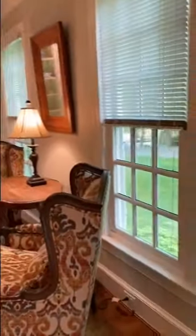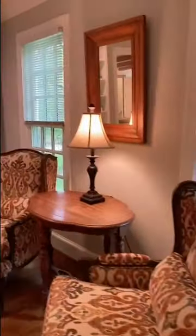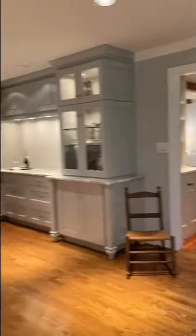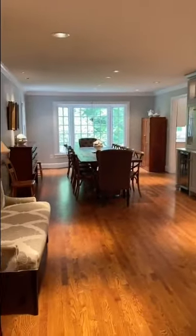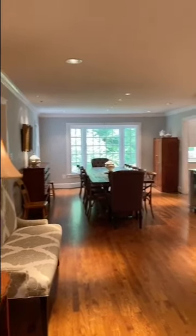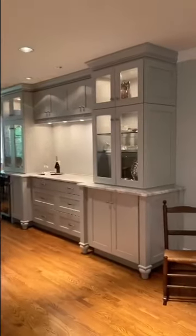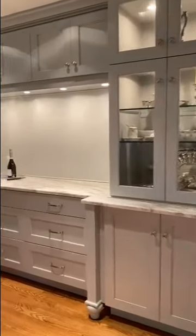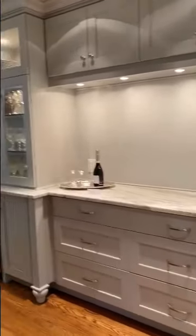fixtures. So we have more built-ins, and this is a very large, long room. This room could be considered the front part the parlor, the back part the dining room. You could use this room for so many different ways, but could just imagine entertaining your family and friends here for holidays. So check this piece out.